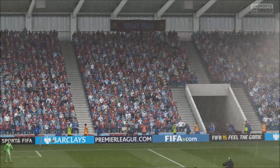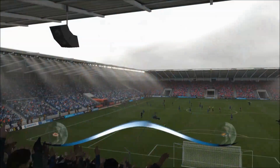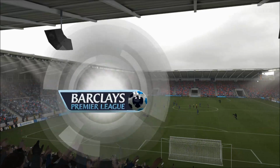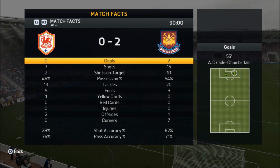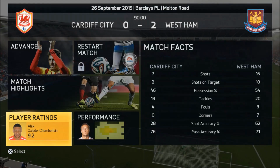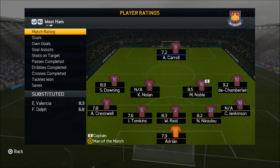But for my Moose's 3 stars of the game, my Mighty Hammer 3 points, we have Downing picking up 1 point. I thought he was fantastic. Of course, he did set up Enner Valencia's first goal. Andy Carroll with 2 points, because even though he didn't score, he could have. He had tons of chances, both in the air and on the ground. So he had a great game. And Enner Valencia, of course, with the goal.